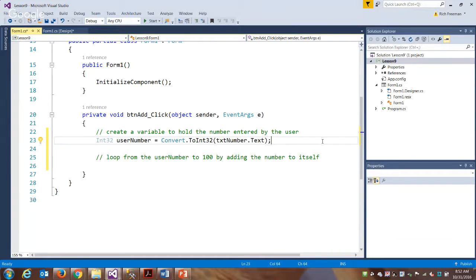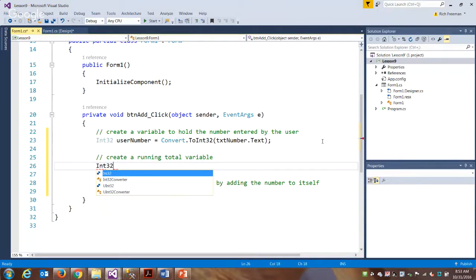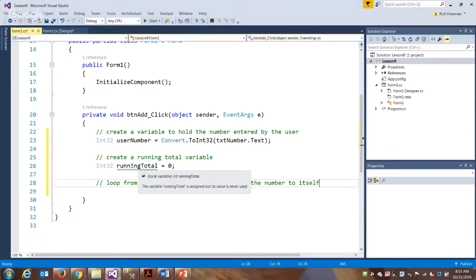So I'm going to create one other variable, and I will start it at zero. We're going to continually add this number to itself. So if we start with 10, our loop's going to go 10, 20, 30, 40, 50, up to 100. If the user enters 20, our loop's going to go 20, 40, 60, 80, 100. So we need a variable to keep track of the current total.